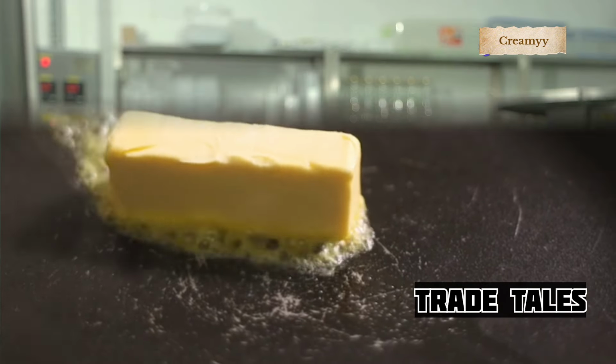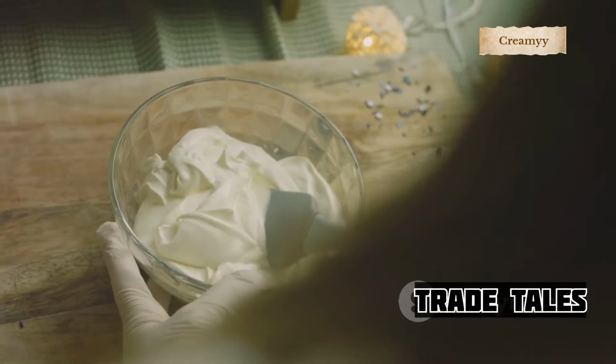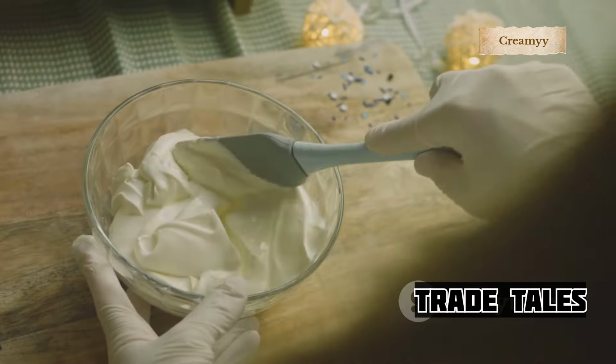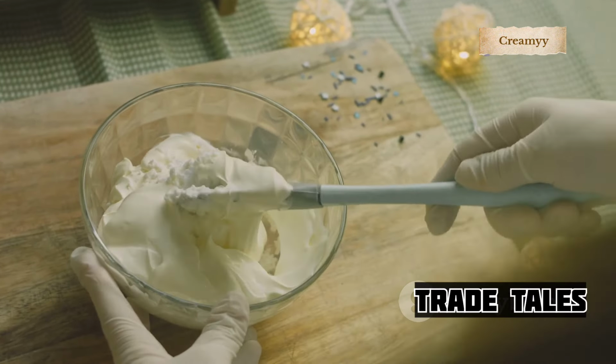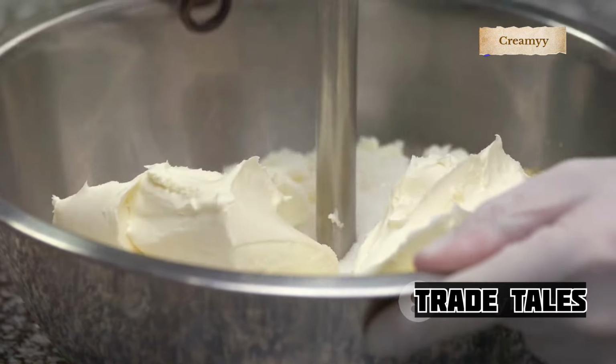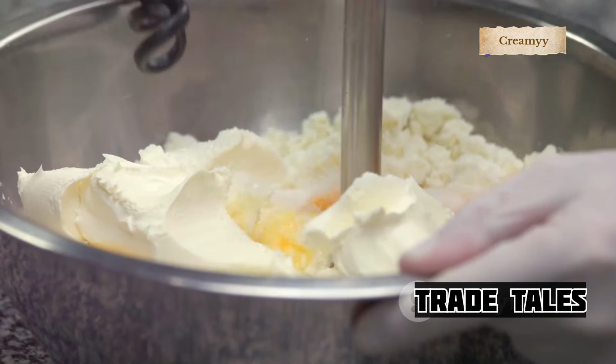The milk is spun at high speeds. The fat globules, lighter than the rest of the milk, rise to the top, forming a creamy layer. This cream is then skimmed off, leaving us with the raw material for our butter. It's a dance of science and nature, a ballet of technology and tradition. But we're not done yet.